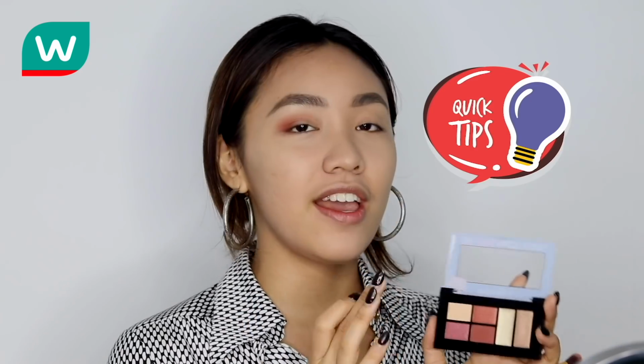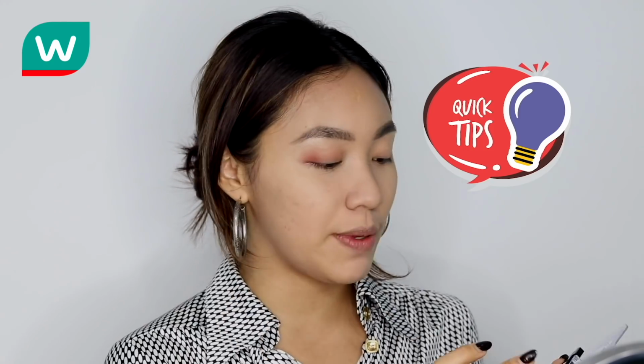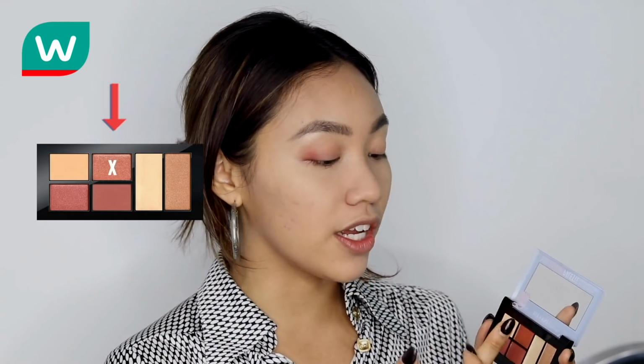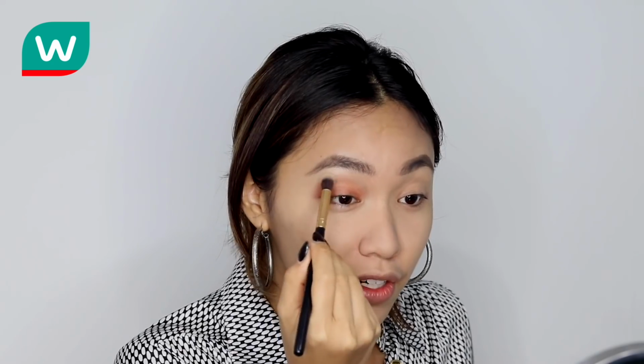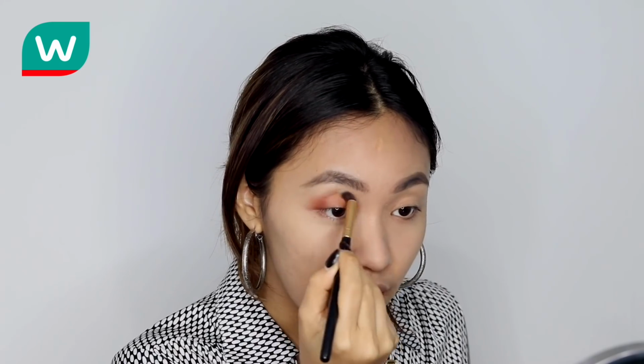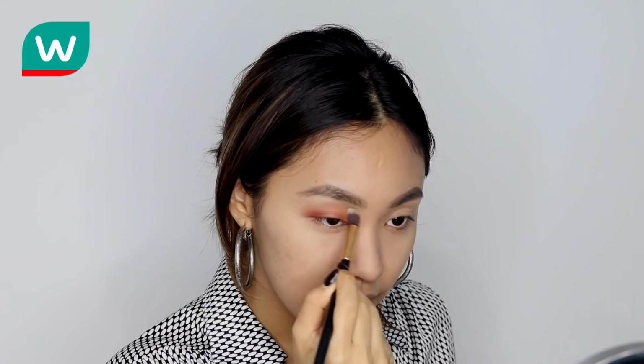A little trick: if you're taking up shimmery products, always use your trusted fingers, because the warmth from your finger will help apply the creamy products better. If you're using brushes, I find that it doesn't really pick up the product well, so use your fingers. Okay, once that's done, I'm actually going to take my blending brush, and I'm taking this yellow here and just blending it on top to make it look seamless and clean.